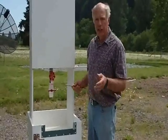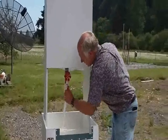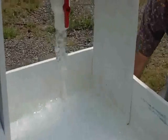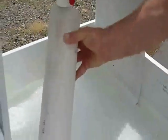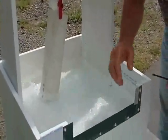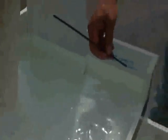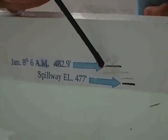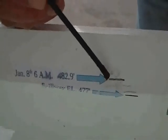The next step will be to actually turn on the water and see how everything works. As you can see, the water is coming out of the valve. I'm just going to put this large pipe over it to reduce the wave action in the pond. If you look down here, you'll see there's water already coming out of the, this is the equivalent of the 3-foot diameter pipe. And up in the box, the water level's rising up. As soon as it gets to this arrow, it'll start coming over the spillway. And as soon as it gets to the upper arrow, it's the equivalent of the 2009 flood.